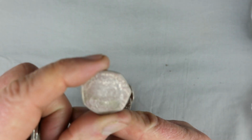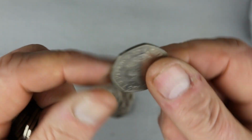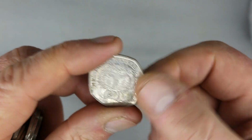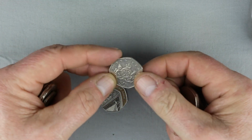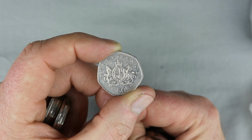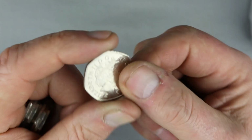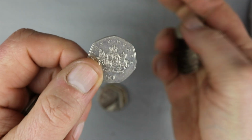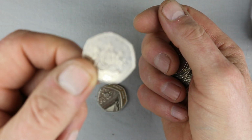Tiggy Winkle. Very poor condition. Marking and discoloration. Oh, I haven't had one of these for a while. Christopher Ironside. Clean enough. But lots of them, 7 million.